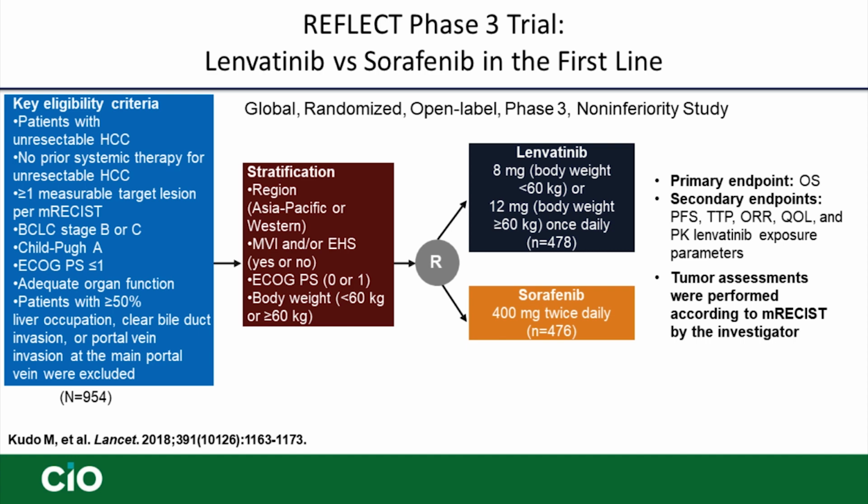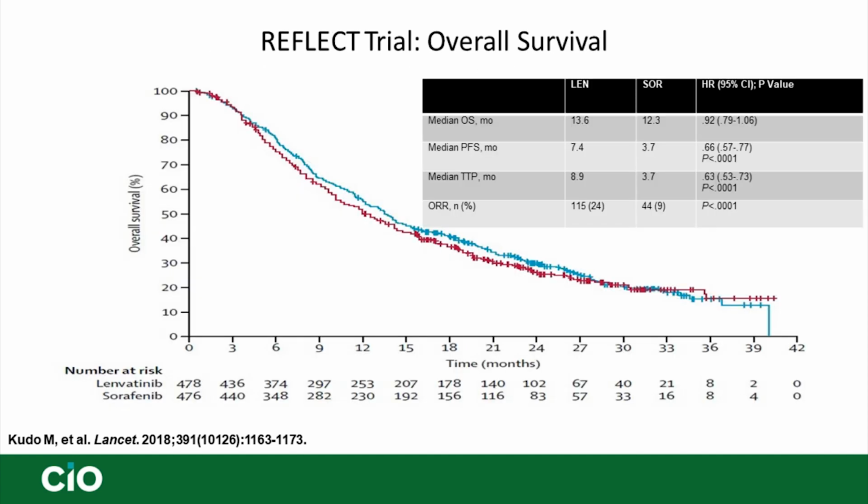The study was basically randomized between lenvatinib, where the dose was based on the weight, versus sorafenib. The primary endpoint is overall survival, and the secondary endpoints, as you look at here, are PFS, time to progression, response rate, and quality of life. And the trial was positive. The endpoint of non-inferiority was met.